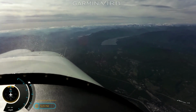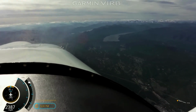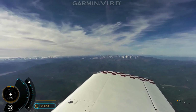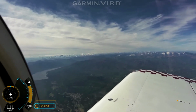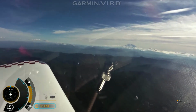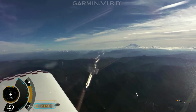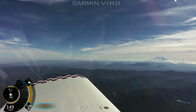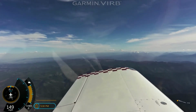Yeah, another quick scenery shot. That's Clear Lake. We're past Ellensburg, heading up towards I-90, towards Snoqualmie Pass. We're at 10,500. Pretty spectacular view over there. Way up in the distance, that's Mount Baker. And over here, Mount Rainier is pretty prominent today. Right ahead, it's kind of shrouded by a couple of clouds. That's Mount St. Helens. And over there, that's Mount Adams.